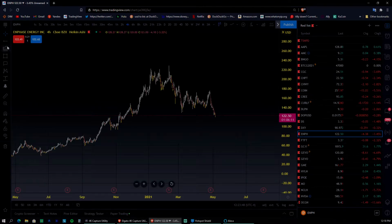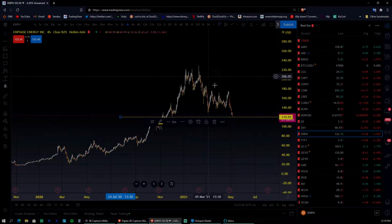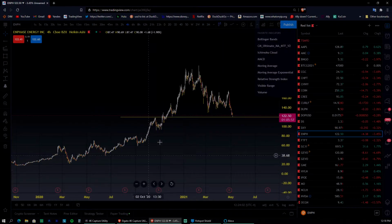Let's see if it doesn't hold. If it doesn't hold, all right, this 120 is now broken, and this whole move here, this whole structure is a fake out. All right, and we can tell by the RSI. And again, I wanted to do this from scratch, so I'm not using any indicators right now, but I'm going to build the indicators as we go.